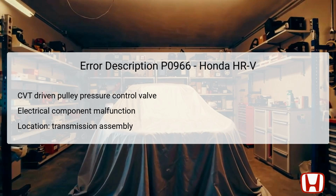Therefore, understanding the role of this valve helps in recognizing that any fault could severely impact the vehicle's performance and efficiency. Proper diagnosis is crucial to restoring functionality to this important transmission component.